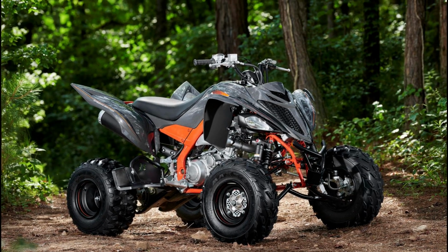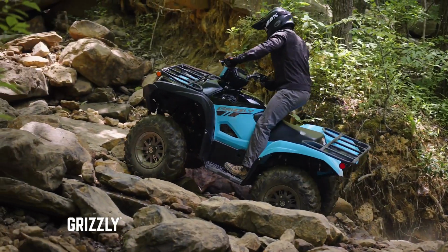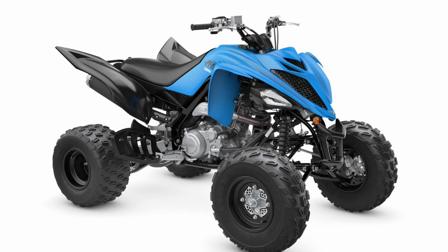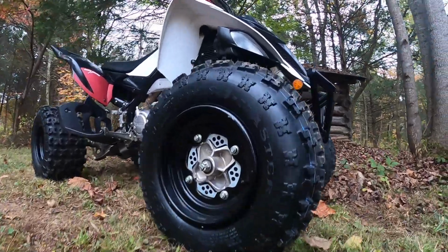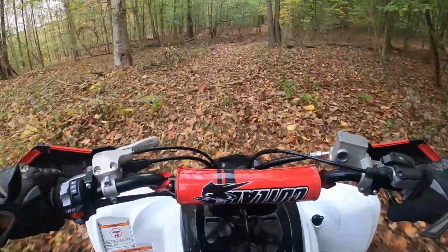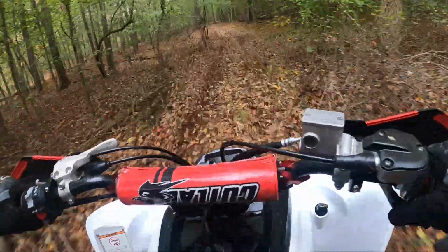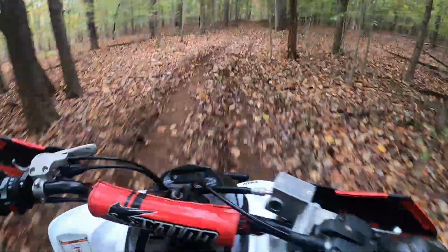Just like the Grizzly 700, the Raptor 700 base model is a cayenne and Yamaha black, or light blue and black for those more logical among us. I honestly think this color scheme works a little bit better on the Grizzly, but it's not bad. The base model Raptor 700 is the last new ATV I bought back in 2020, and I gotta say, if I had to choose one ATV to live with for the rest of my life, the Raptor would be it, and there's a couple reasons for that.